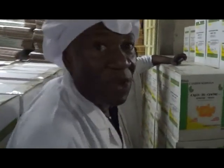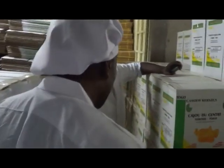And now, here is the final station of our process. From here, we put it in the car to take it to the harbor in Lome for export. This is what we are doing here. Thank you.